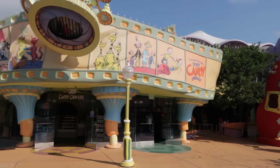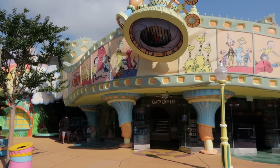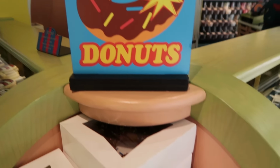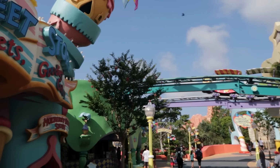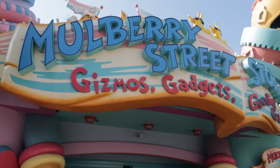You know how over at Studios, Springfield has the big pink donut? Well, here at Snookers and Snookers Sweet Candy Cookers, they have one for $10.99. It's not pink, but it is a big white icing donut. Here in the Mulberry Street store, gizmos, gadgets, goodies galore.